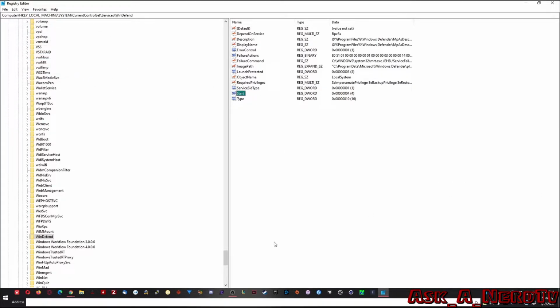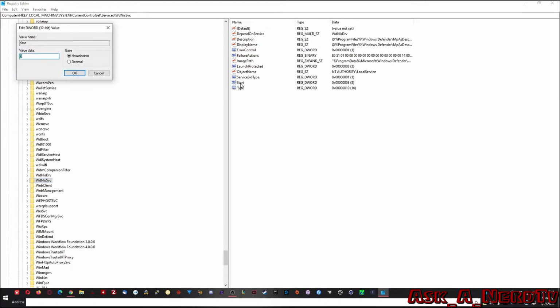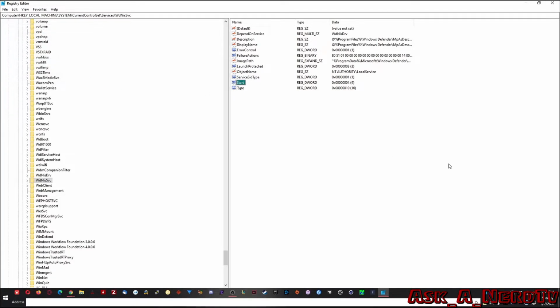After that, you're going to go up a little bit and look for WD NIS SVC. And again, you're going to double click on start and change it to 4. And then the last thing you're going to do is scroll up to the M's.